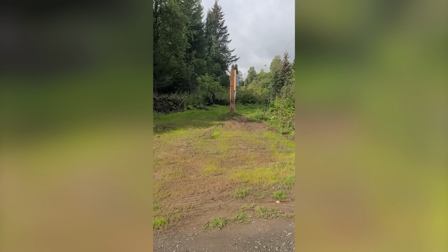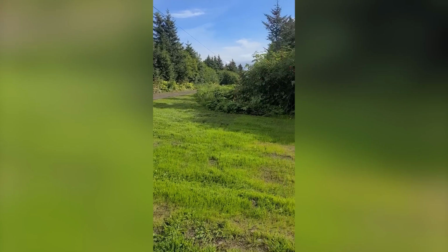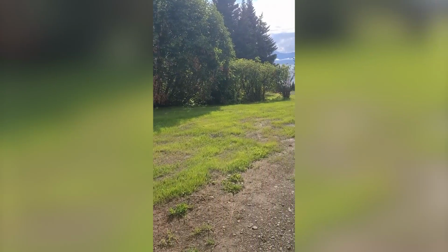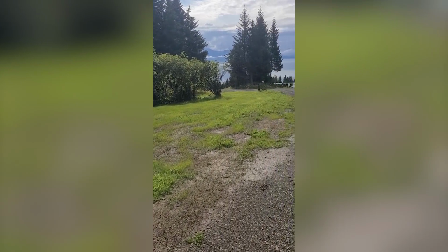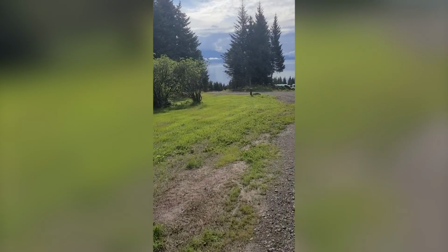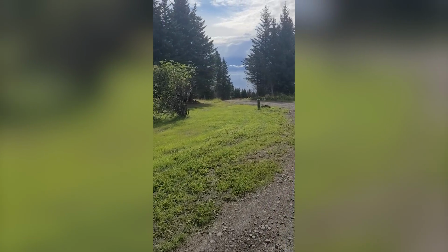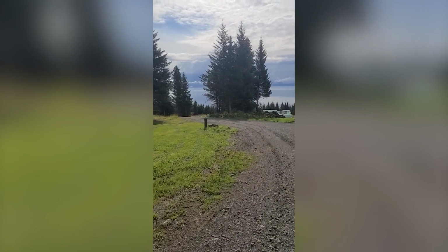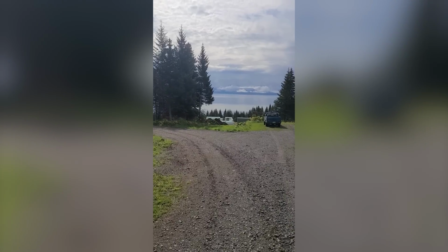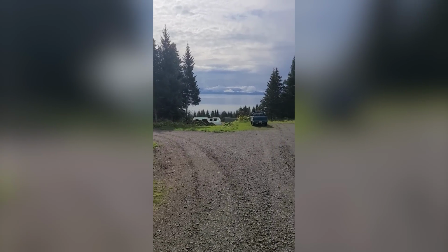Thought I'd show you what's happening on previous work. This is where we had trenches dug. Grass is growing in nicely. This is where the wire and the water lines were put in. In the distance, you can see the daylight basement foundation that's beginning to take shape.